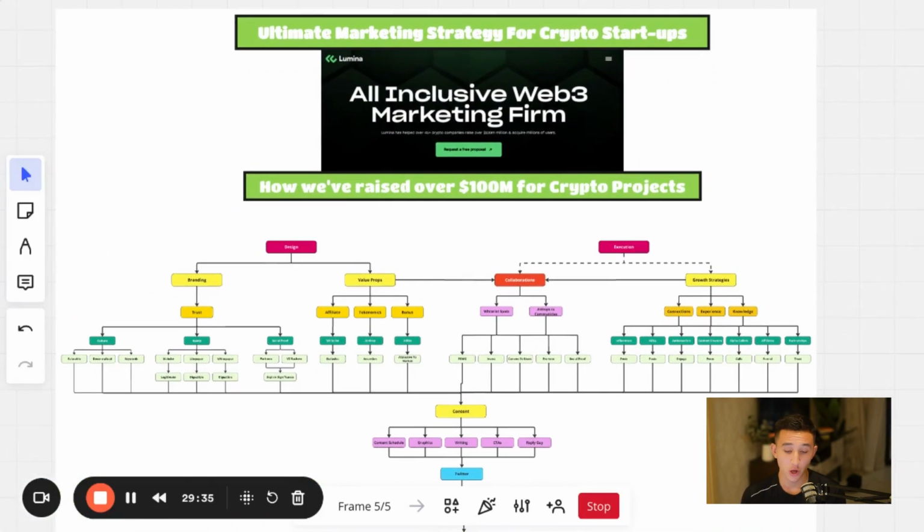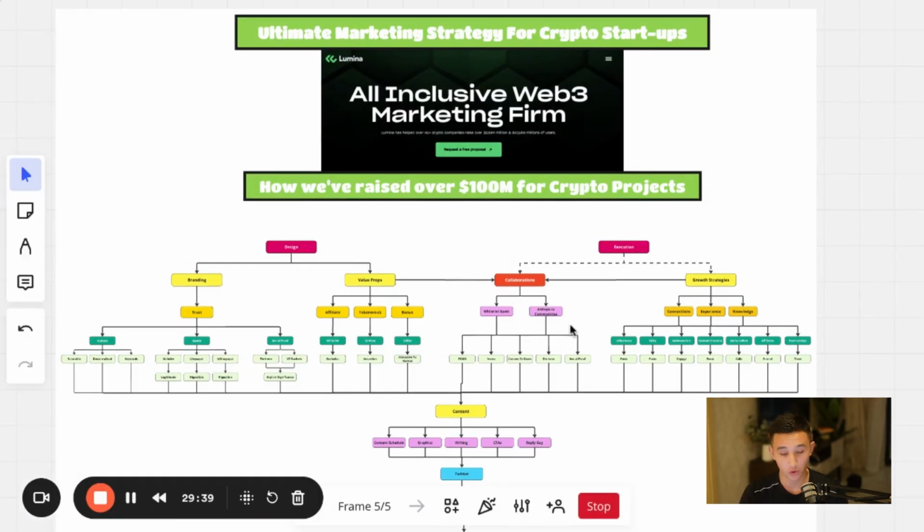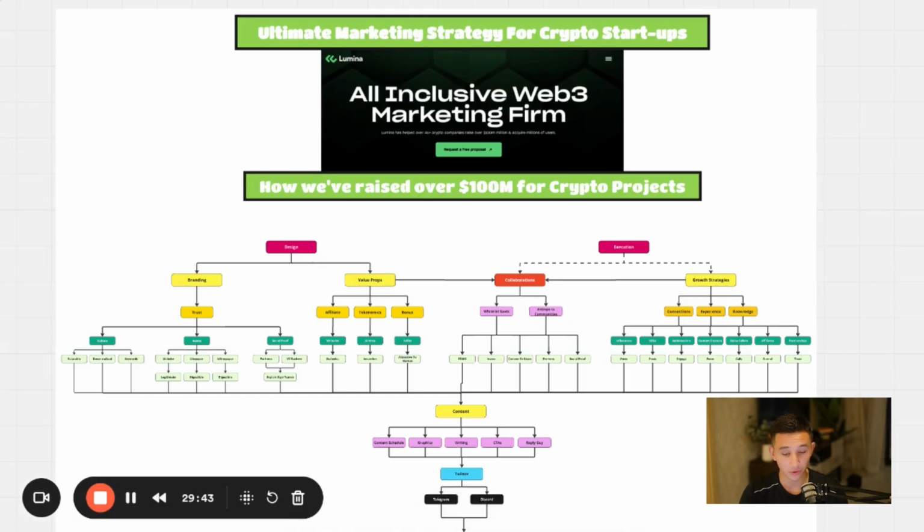As I said before, you typically only get one chance in crypto to launch your token, so you want to make sure it's done right, because if it isn't, showing a project which is already failed or a product which is already failed to the market again is 100 times harder. So make sure you execute it right the first time round.